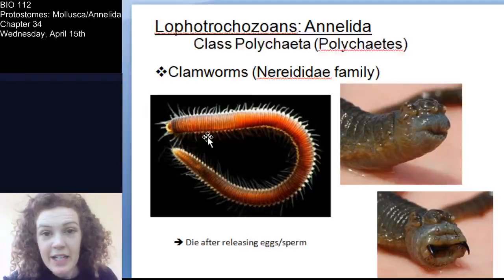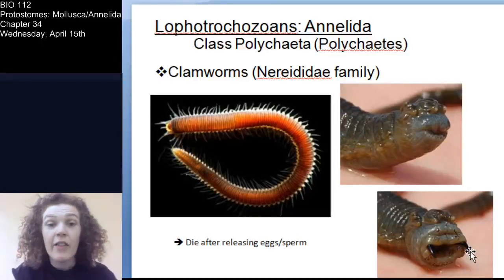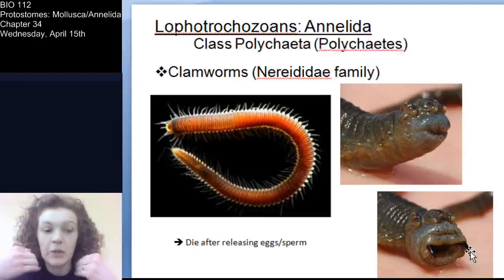This is Nereididae, so genus Nereis, which was in lab last week. So here you have the clamworm. Clamworms, and many of these organisms, most of them are benthic, meaning they live on the bottom, in the sediments, or hard surfaces, mainly sediments, especially if they're burrowers. But Nereis, here you have the animal's mouth has these hooks, and those hooks are particularly for catching and pulling prey into the mouth.